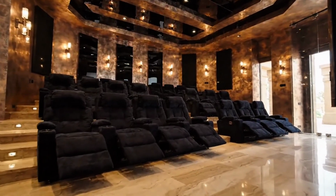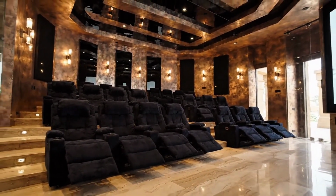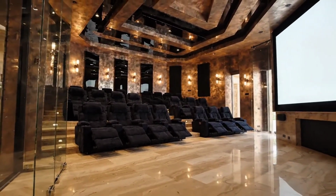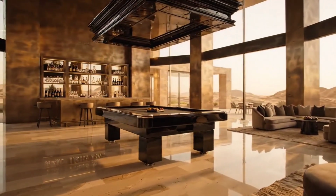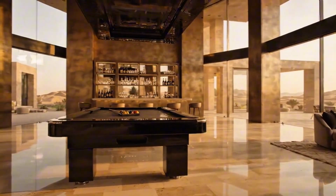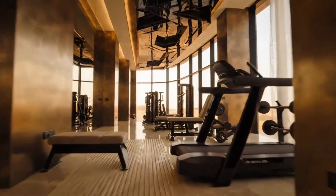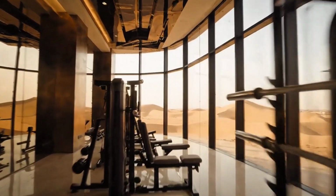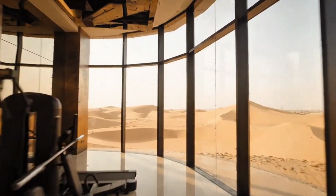Welcome to the ultimate immersive cinema room. Featuring obsidian velvet recliners and bronze acoustics, this home theater is absolutely mind-blowing. This entertainment hall is built for insane billionaire parties. The high-gloss black billiards table and heavy glass walls look perfect. This home gym is totally next level, featuring high-gloss black metal equipment and huge glass walls for the ultimate workout.